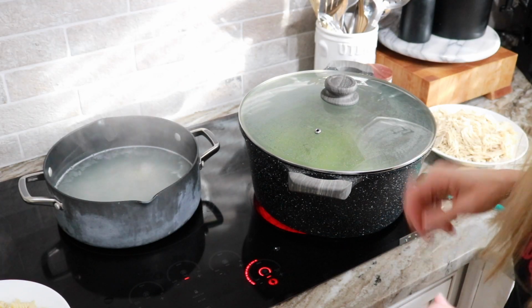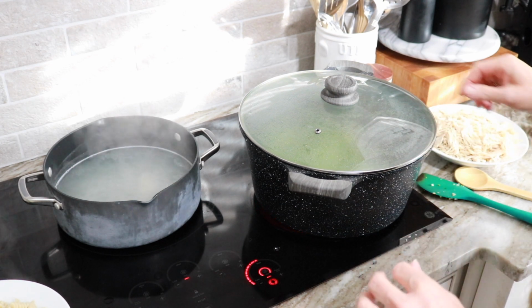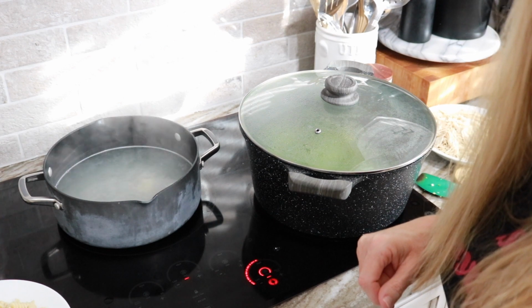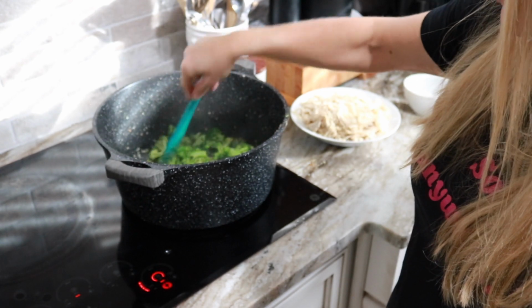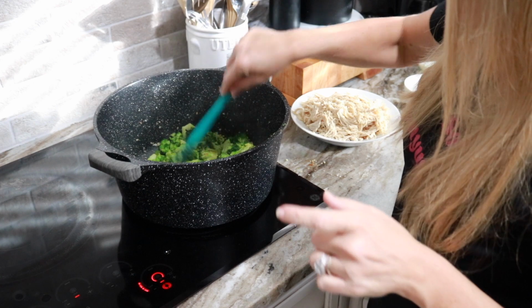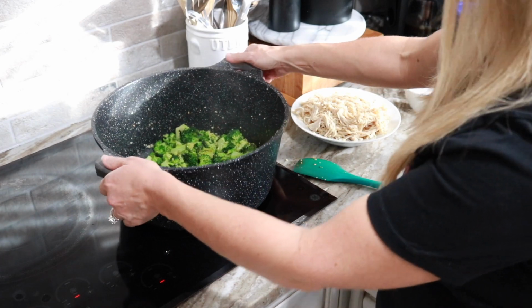Our broccoli is going to cook for about 3 minutes or so, then we're going to take it out, and then we're going to assemble everything within this large pot. So I will be right back once the broccoli has cooked for about 3 minutes. Okay, so I think that the broccoli has cooked long enough. It is softening up some. I don't want it to get too soft after my incident with the Instant Pot. So we're going to go ahead and take it out of here and set it to the side. I'm just going to put it back in the bowl that it was in to begin with.